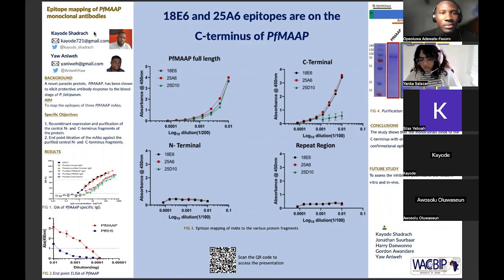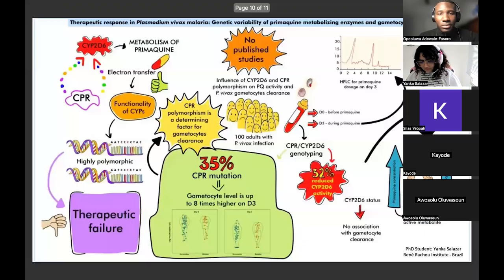For Yanka, I think that was a beautiful study. I'm wondering if there are other CYP mutations that we should be thinking of for antimalarials, not just primaquine but others. Could you comment a little bit, because we do a lot of drug approvals and safety studies, and CYP metabolic interactions are important in regulatory considerations for that.